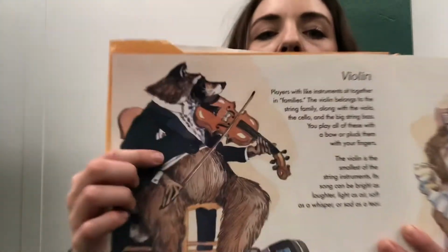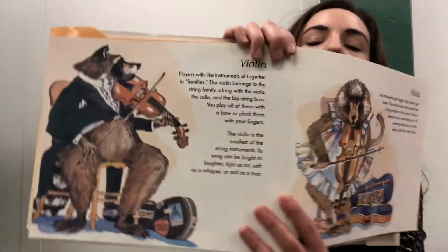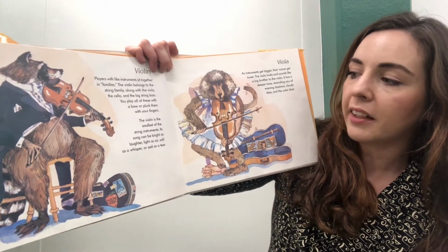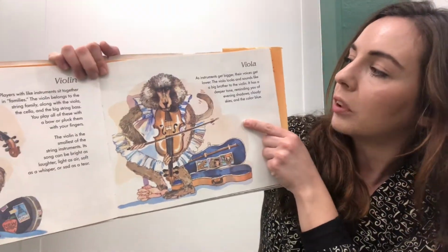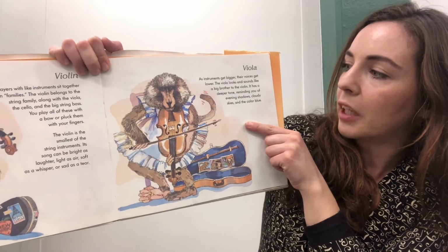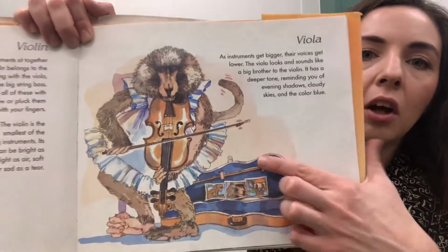So you'll see here in the violin picture, he has this long stick-looking thing that rubs the strings, and that is how the violin makes sound. The violin is the smallest of the string instruments. Its song can be bright as laughter, light as air, soft as a whisper, or sad as a tear. And here is the viola. As instruments get bigger, their voices get lower. The viola looks and sounds like a big brother to the violin. It has a deeper tone, reminding you of evening shadows, cloudy skies, and maybe the color blue.